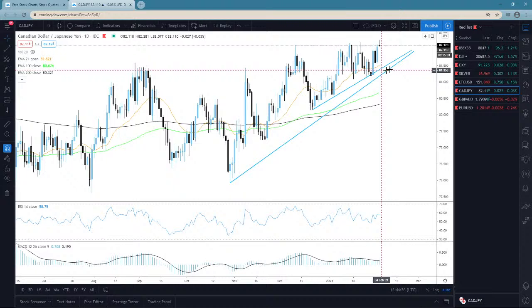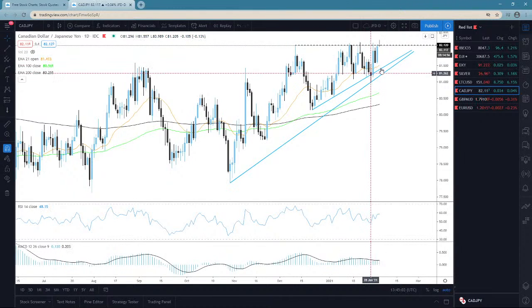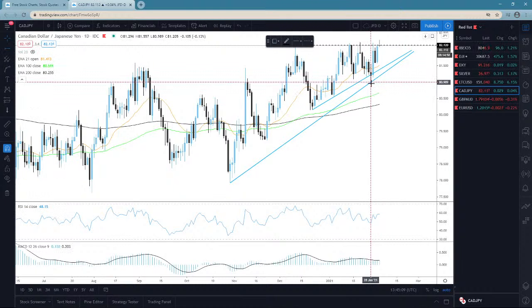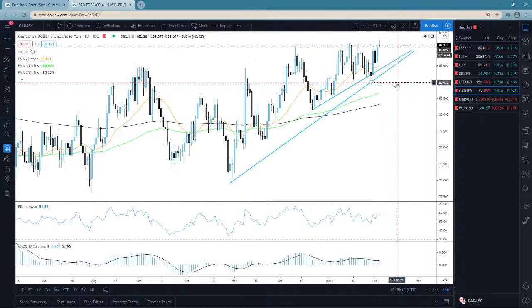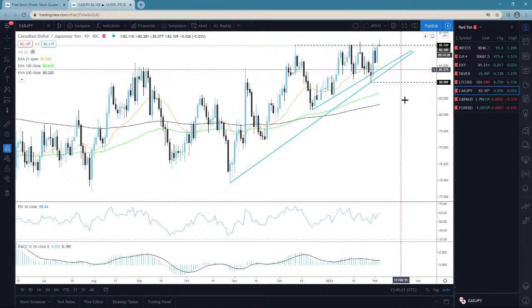But just for that extra confirmation, if we get a drop below all of these upside lines, and let me just put this one on the chart as well, and then a drop below the low of the 28th of January here near the 80.99 level, that's where it could become very interesting for more sellers, because a drop below this will confirm a forthcoming lower low, and further declines could be possible.